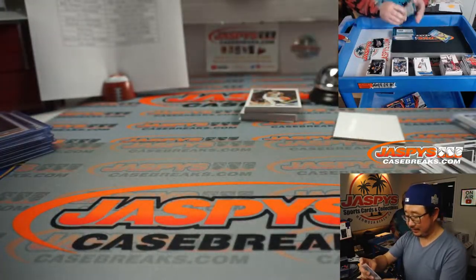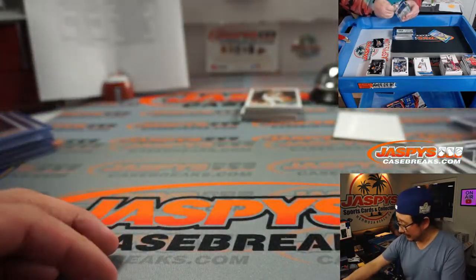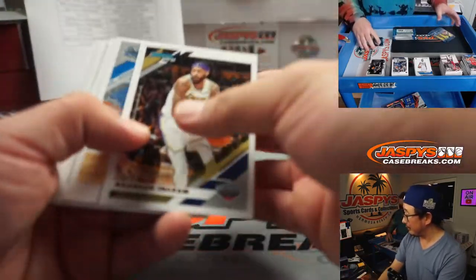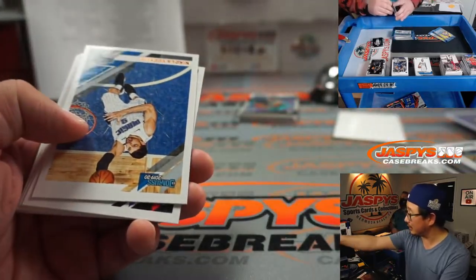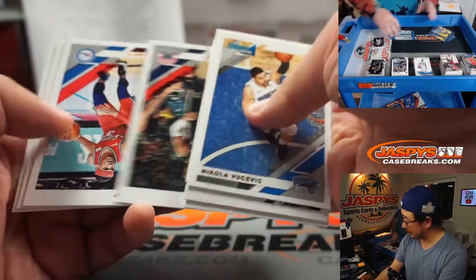Guaranteed it. There's THT for the Lakers. I don't know. Maybe a little upside. He keeps getting minutes. Is he on the court? There he is. Number 5. There, let's go. THT, Lakers.